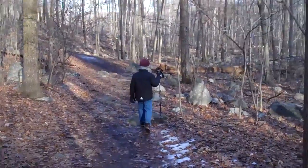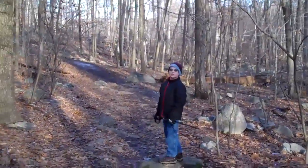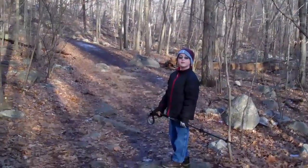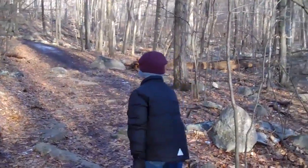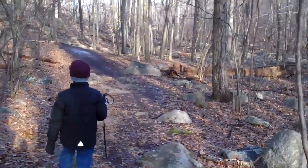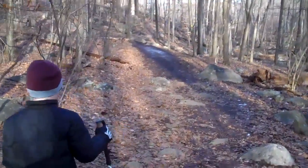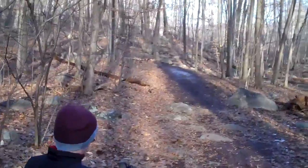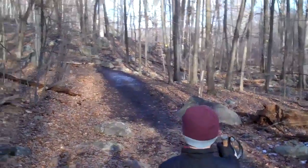A lot of mud this time of year. What day is this? This is January 12th? Right, January 16th. Saturday. January 16th, 2010. Me and Connor are out for a hike. Mommy and Nikki are at Velocity softball training.